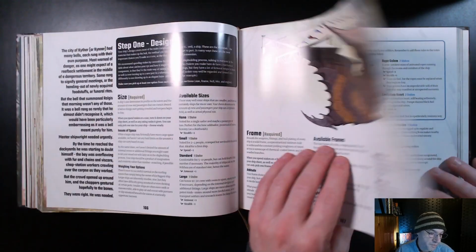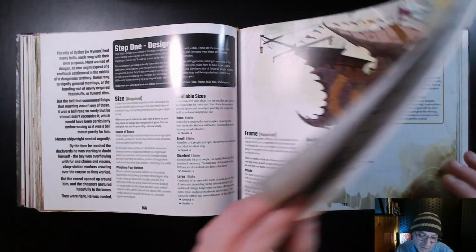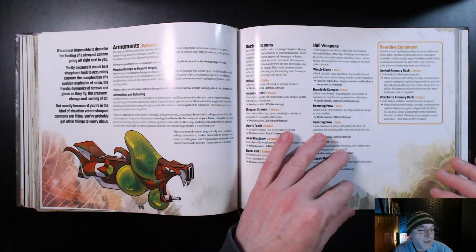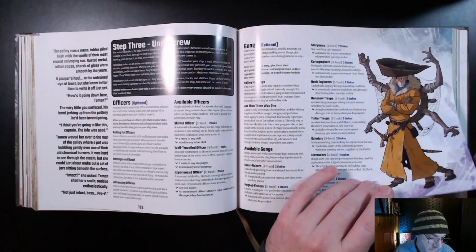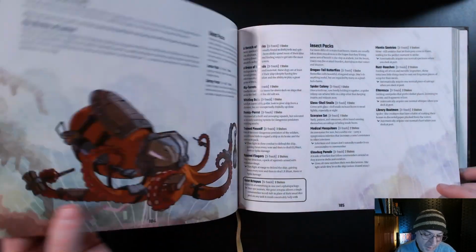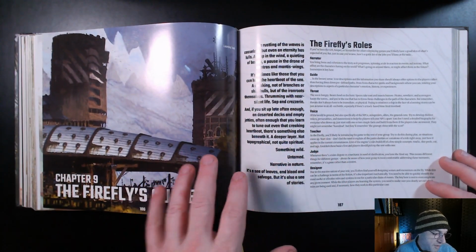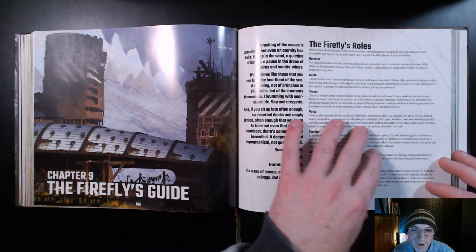And your ships have lots of different aspects of the ship design. So this can get really crunchy too. And you can have ship-to-ship combat. You also have your undercrew, which are your different officers or maybe gangs or people who are within that. After that, it talks about the Firefly's role.